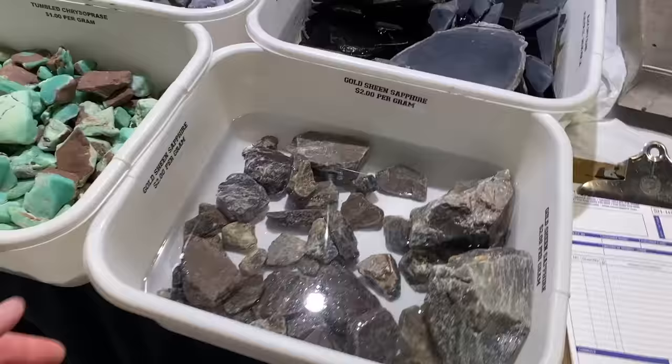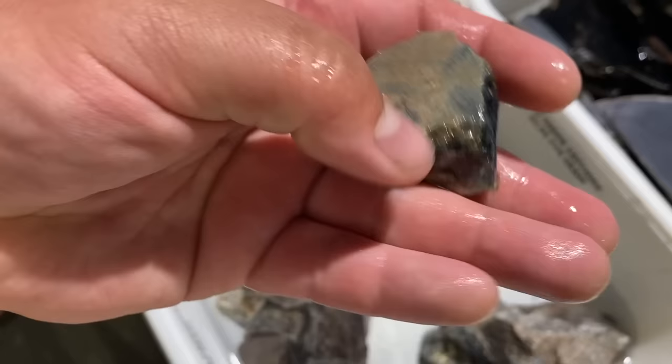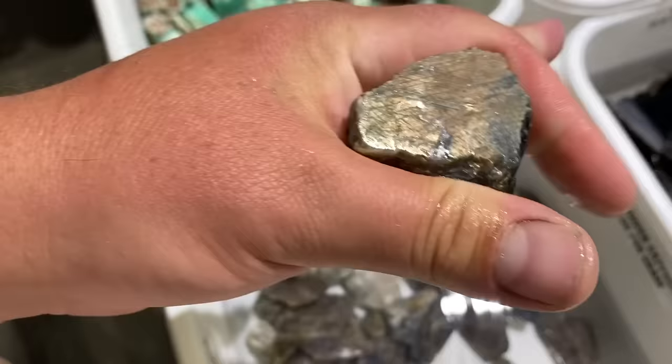So here's some other rough. Gold sheen sapphire. I've never seen material this chunky. Definitely for making cabochons. You want a big gold sheen sapphire cab? $2 per gram. This stuff is heavy.